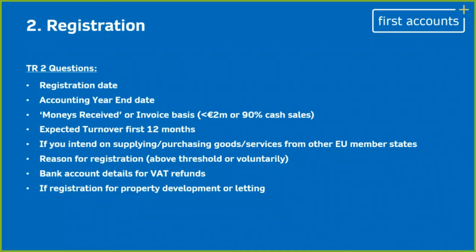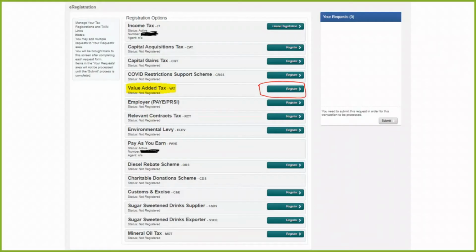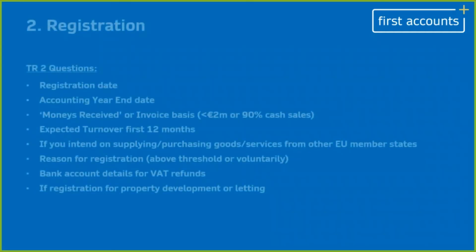You have to give a reason for registration if it's below the threshold, or if you're above the threshold, or if you're registering voluntarily. You'll need to give your bank details so they know where to send funds for VAT refunds, and you'll need to let them know if you're registering for property development or letting purposes. And that's pretty much it when you're registering for VAT. When you go back to this form, you'll have a box here saying VAT, and then just click submit, and then Revenue will review your application.